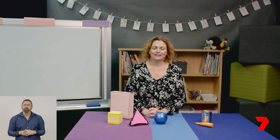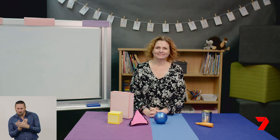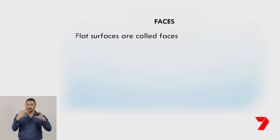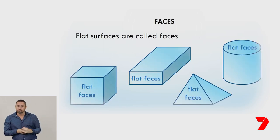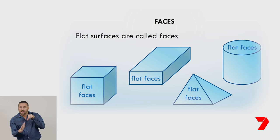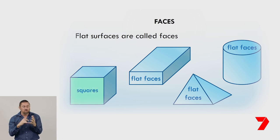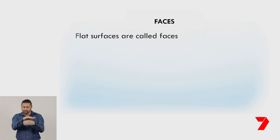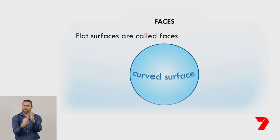Let's learn some more about 3D objects. Faces. Many three-dimensional objects have flat surfaces. These flat surfaces are called faces. All flat faces are two-dimensional shapes, like squares, rectangles, triangles, or circles. A sphere has only a curved surface, so does not have a flat face.